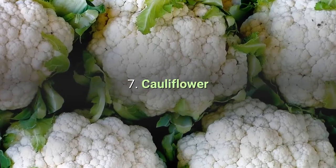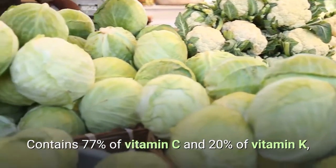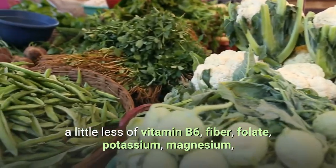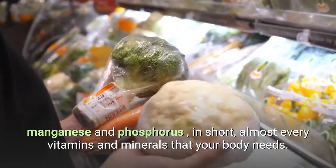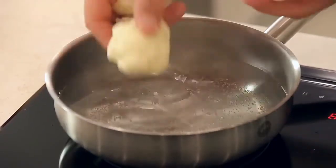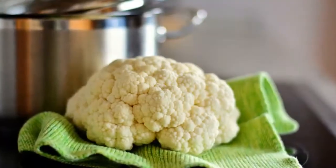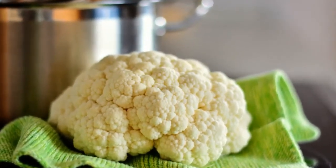7. Cauliflower. Contains 77% of vitamin C and 20% of vitamin K, a little less of vitamin B6, fiber, folate, potassium, magnesium, manganese and phosphorus, in short, almost every vitamin and mineral that your body needs. It's wonderful steamed, or blended to create a mashed potato-like texture or pureed into soup. Cauliflower will boost your immune system and protect you against several chronic diseases.